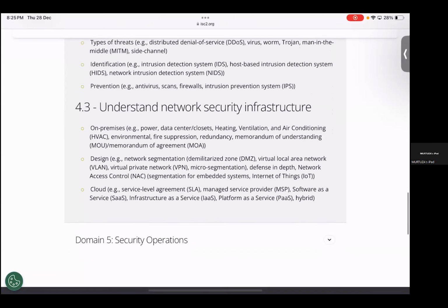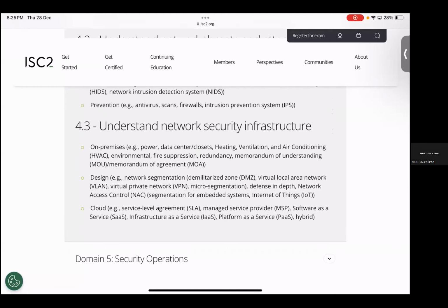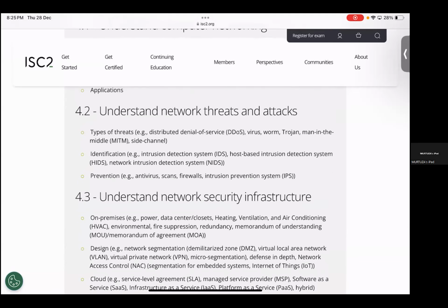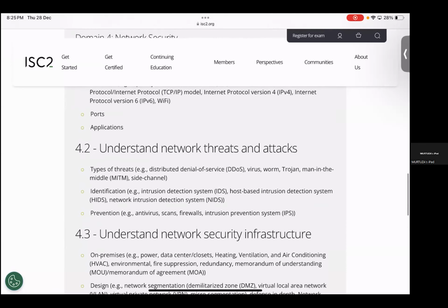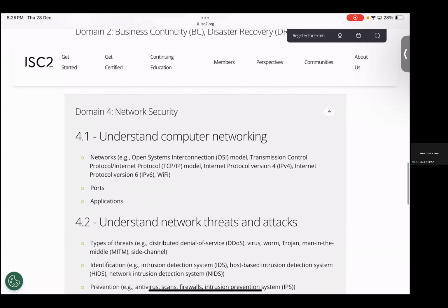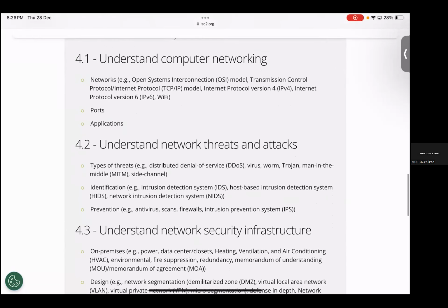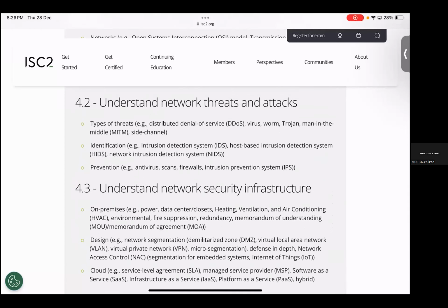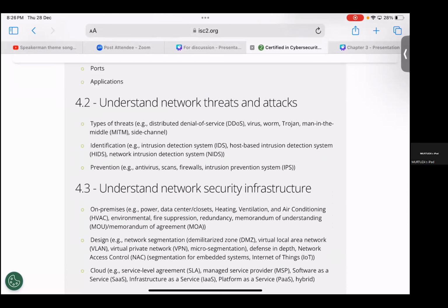There are some core concepts in this. I will see how we can cover areas and what interesting examples can be given to make the session more informative to you. We'll understand different types of threats, different types of distributed denial of service attacks, what is a virus, worms, trojans, man in the middle, and sometimes something called side channel attacks, right? This is something that we are going to cover tomorrow in network security. This is probably a big domain, but we'll see how we can get you the information.